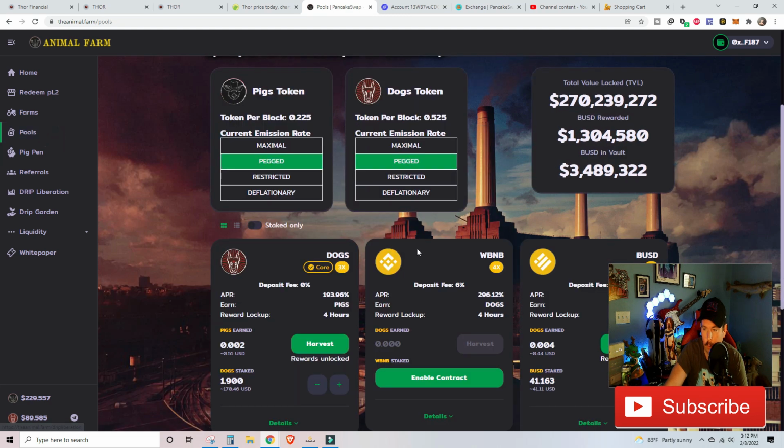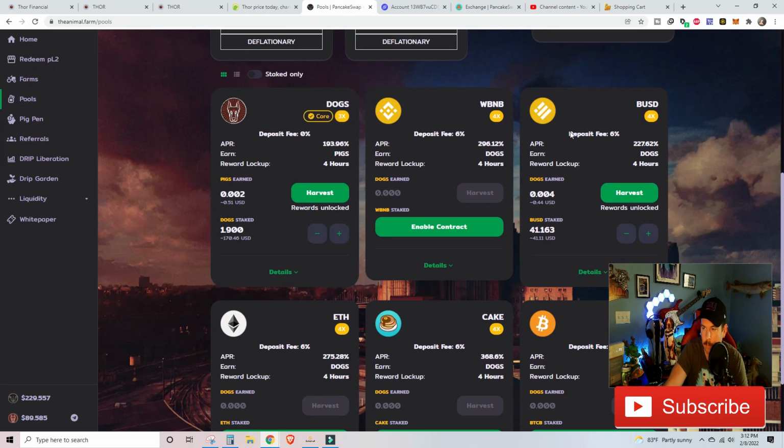We're going to go back to pools. Then we're going to come over here to our BUSD pool, and we are going to add that earned BUSD to this pool. When we do that, that's going to release the dogs that we earned. And then we are going to take the dogs that we earned, and then we are going to come back over here and harvest them into the dog to pig pool as well.